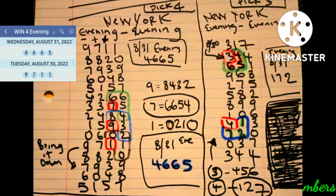So you have 9, 7, and 1. You're going to write it out like how I did it. That's how you pick your individual numbers. And your patterns is as follows. See that 7? We have 6, 6, 5, 4 going around the 7. That's how you pick your pattern. And that's what came out last night. 4, 6, 6, 5. So we know this pattern works.